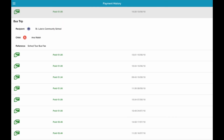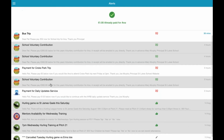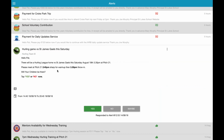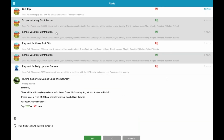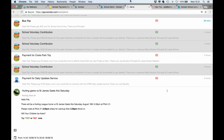So the parent has full access, whether it's on the website, email, and I'll show you SMS in a moment, to payments and your communications. As you can see, it also includes, for example, the communications as well. There's an invitation to a hurling game, for example. So it's not just payments there on the web app, the web plugin. You can see there are great communications as well. There's something cancelled, hurling game cancelled. There's hurling training and so on. So payments, events, and communications are all done via the app, your website, email, and also SMS.